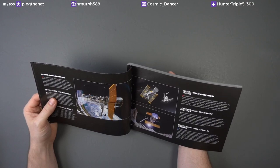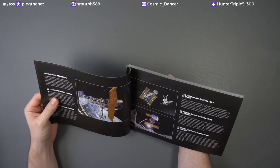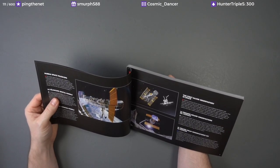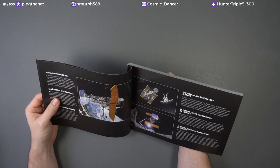The first major observatory in space. Hubble's mission was to spend at least 15 years probing the farthest and faintest reaches of the cosmos. Thanks to five space shuttle servicing missions that took place between 1993 and 2009, it has far exceeded this goal, operating and observing the universe for over 30 years.